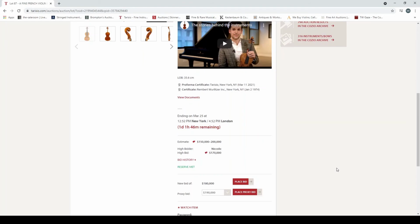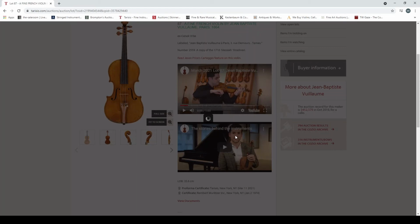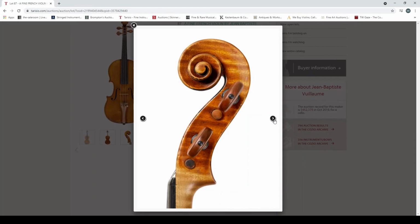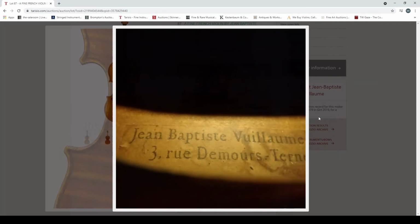So 150 to 200,000, reserve is met, 170,000. Niccolo is interested in this. Let's have a quick look. I've seen or held even a genuine Vuillaume and heard it played a few times. It's a nice instrument. Very nice. Now we're into the high end.